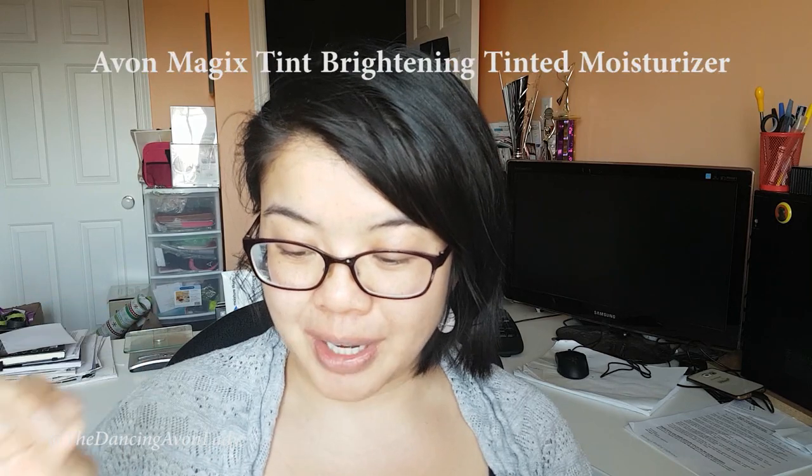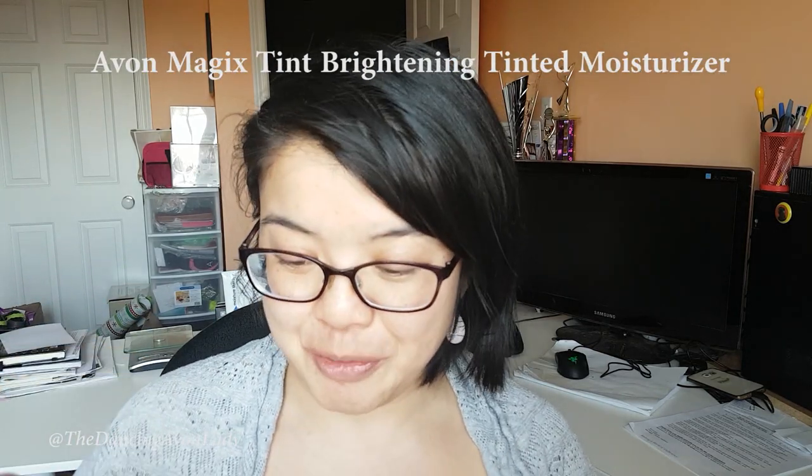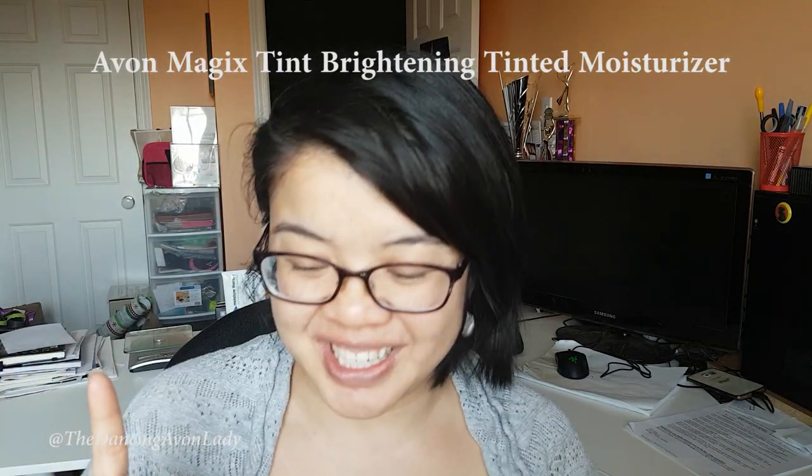The actual name of it is Avon's Magix Tint Brightening Tinted Moisturizer. It's a bit of a mouthful, but it's great. And, you know what? It's very self-explanatory just by the name of it, right? So it's a tint, so it's not a heavy foundation. It's moisturizing and it's brightening. So all 3 things that I am looking for right now at this time of my life.